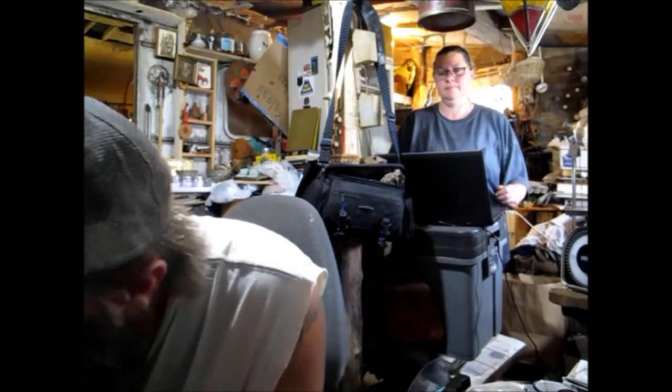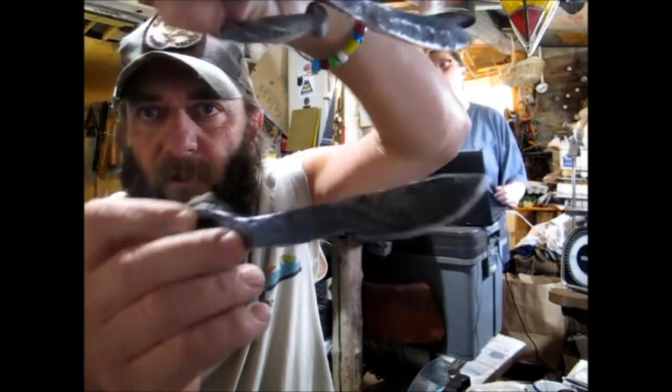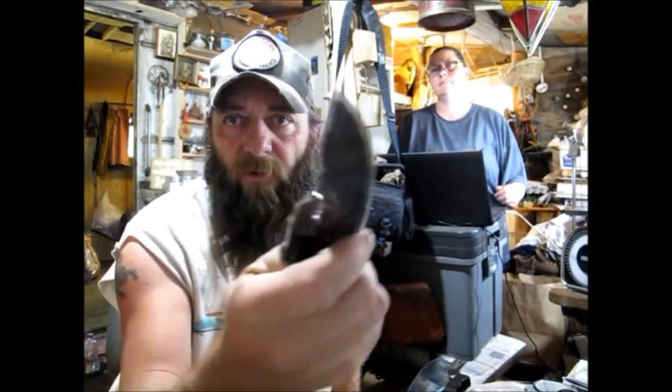Oh, and then I got these hand forged by the Idaho Hillbilly. Old church key, liver eater. Everybody should have a liver eater, man.